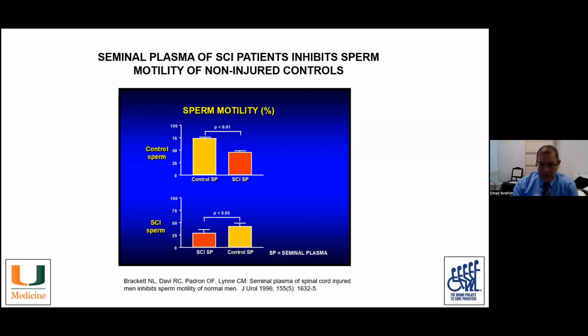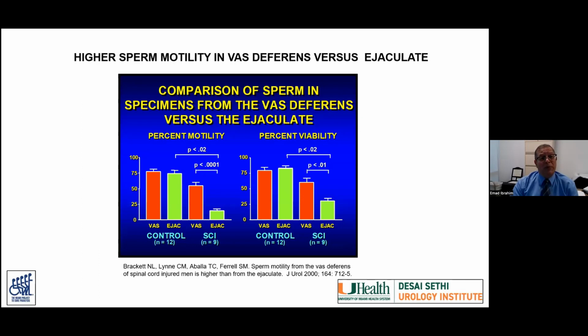So is it something in the seminal plasma that is secreted that is causing this effect? They also did a comparison with getting sperm directly from the vas deferens, before it has the contributions. The fluid contribution to the semen is, for the majority, from the seminal vesicles and the prostate gland, and some from the periurethral glands. So they went before that, into the vas deferens, to collect sperm just after it came out of the epididymis. They found that it's a lot better, and statistically better than in SCI, when it comes to motility and to viability as well.